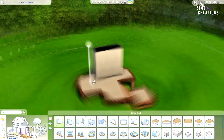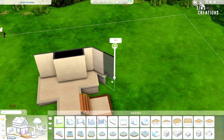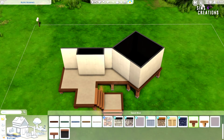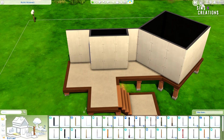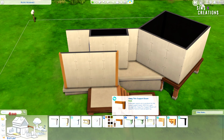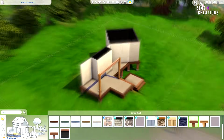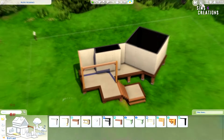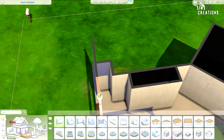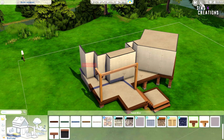This build is not autumn themed because I felt like building something more green and summer, spring inspired. I thought that would be really nice and I really enjoyed building this. This is going to be a gardener's cottage. I think I called it gardener's dream cottage or something like this, because it's a paradise for gardening sims and sims that are into gardening and all that stuff doing outside.